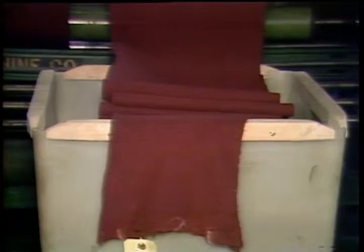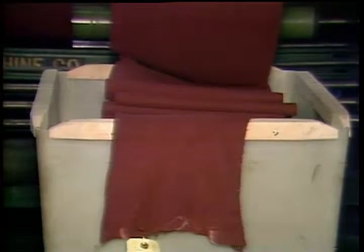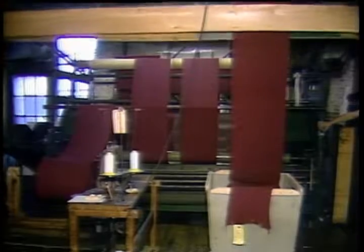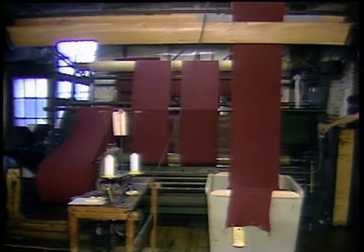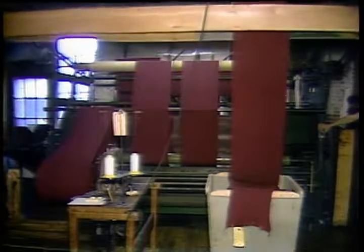As the fabric progresses through this machine, it arrives in a bin at the end, and it goes to its final stage, and that is to bring it back out to its original woven width, steamed in that position, and is then ready to be cut into clothing.